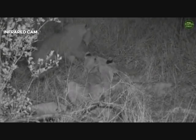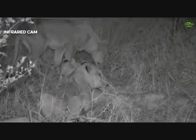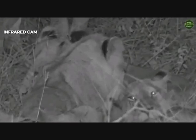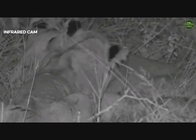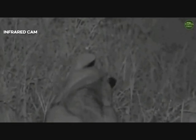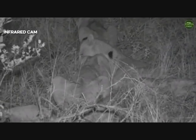The picture changed from color into black and white, and that's because we're using a special light called an infrared light that enables us to see the lions without putting spotlights on them, so we don't affect them when they go on their nightly hunt. Now, it is a very exciting time. As you can see, the lions are starting to get up and groom, and they're getting ready to head out on their nightly adventure.